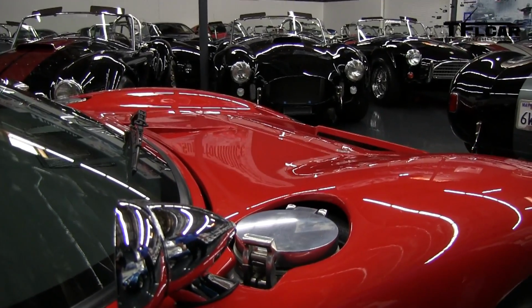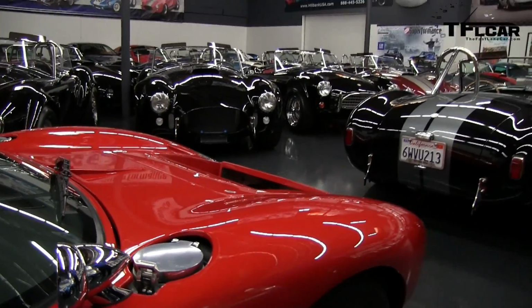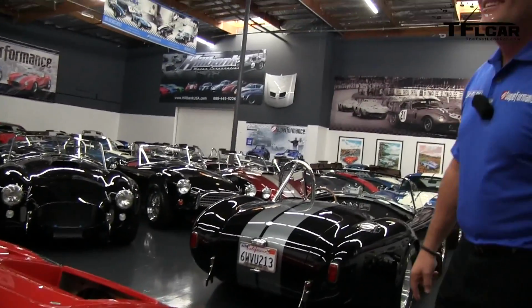GT40, I love the billet aluminum gas cap. That's crazy. It's got two of them. Is that so you can come into the pits and fill it from either side? Could pull them up quicker. Yeah. They would have two guys pull them up.